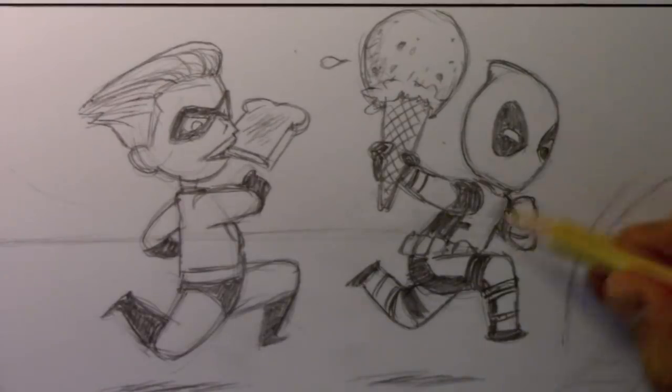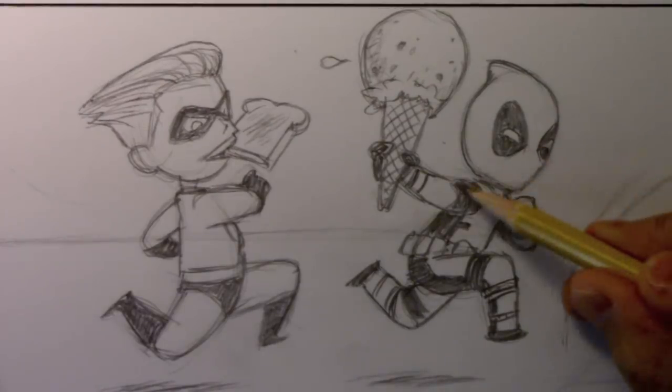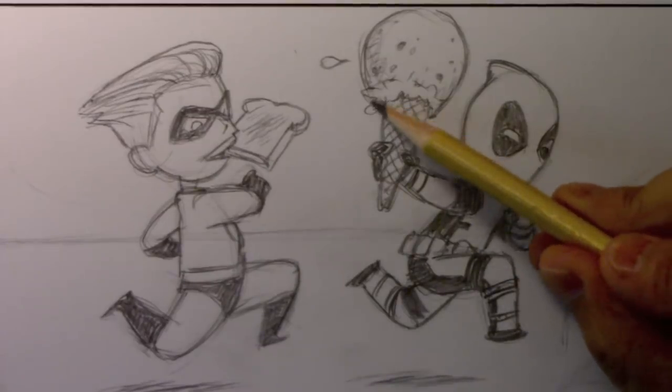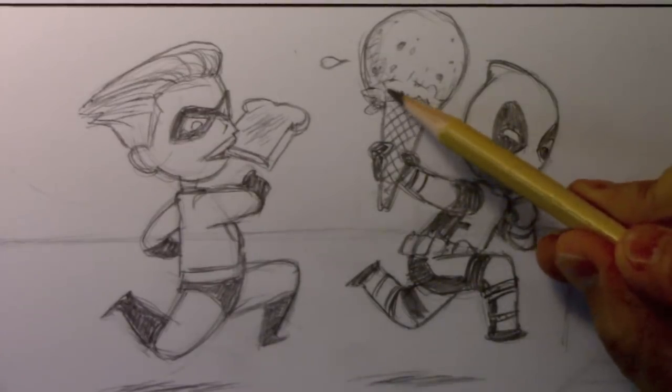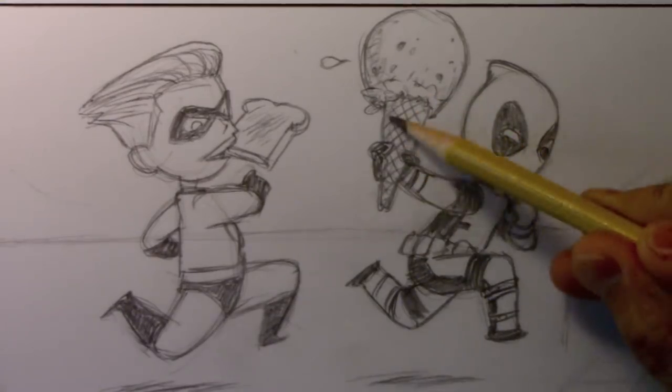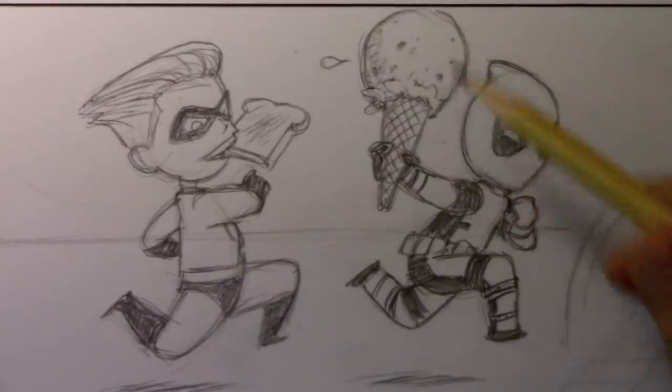Alright, well there we have Deadpool with his mighty ice cream at his side. What flavor is it? I have decided it's cookies and cream, because I'm in charge. It's my drawing. In any case, I think it's time to shift focus over to the third and final of the characters and discover just who he or she will turn out to be.